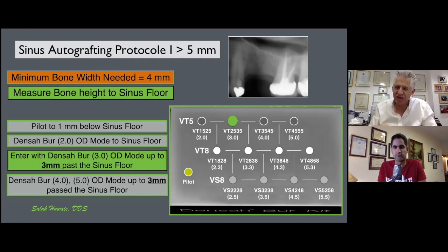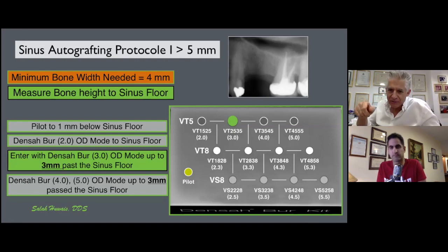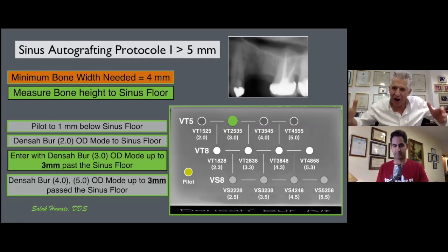Now, let me also highlight another important point. Please note, we said 2 millimeter, 3 millimeter, 4 millimeter. We didn't say 2, 2.3, 2.5, 3, 3.3. In the beginning, when I started using this, I didn't pay attention to this. And I thought I will be kind to the whole system and I will drill in a more gradual manner. In other words, 2, 2.3, 2.5, 3. That doesn't work. You need to drill in increments of 1 millimeter each time wider. And there is a reason, and I'll show you a slide just now.